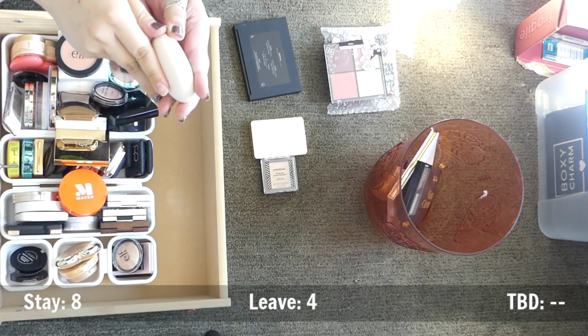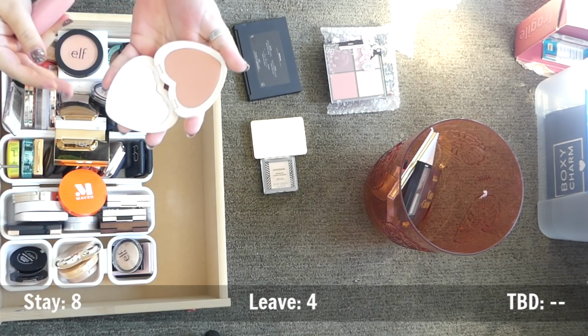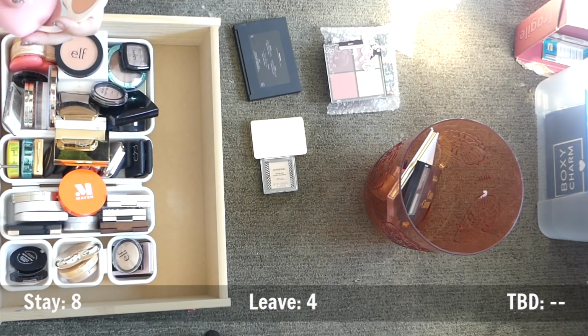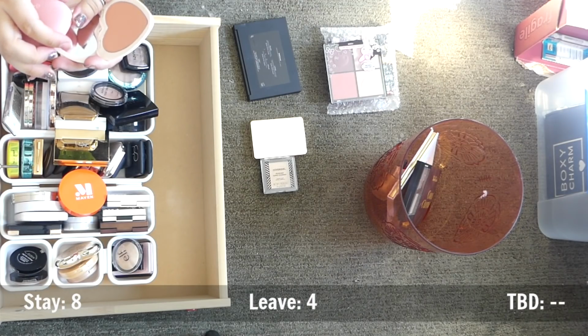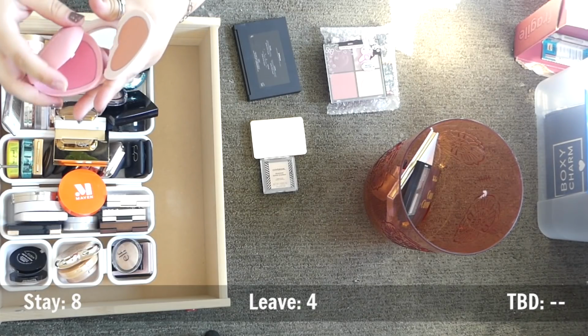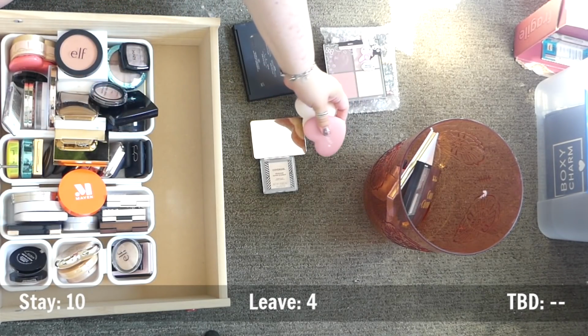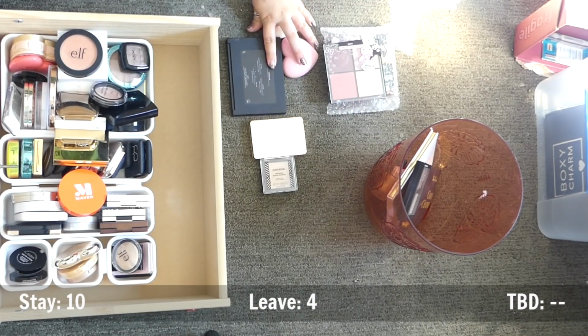I also had the red one, but didn't need it because it was probably going to be too deep for me. This is such a gorgeous natural shade of blush, and this is such a gorgeous pinky blush. Oh, look at them. They're very different. So I think I can justify keeping them, also because they're adorable. We'll see. A lot of these I might revisit once I've got the keeps all laid out.